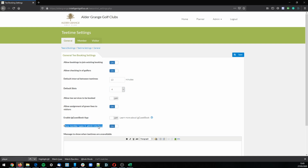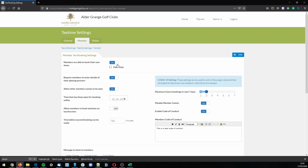Allow member types in the admin interface is the color coding for the different member categories on the start sheet. Member booking is currently turned on. I am asking my members, when they book a playing partner, to add their name, and I'm allowing members to see the names of the other players on the start sheet at any given time.